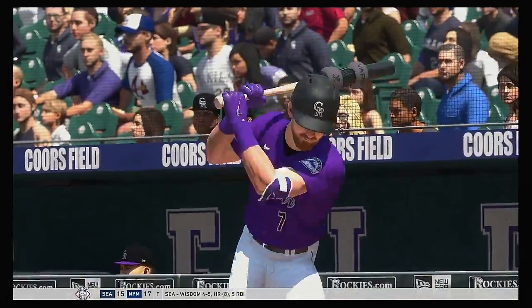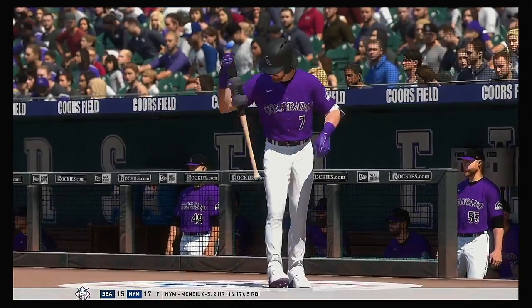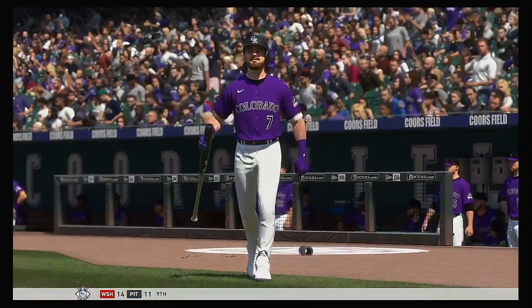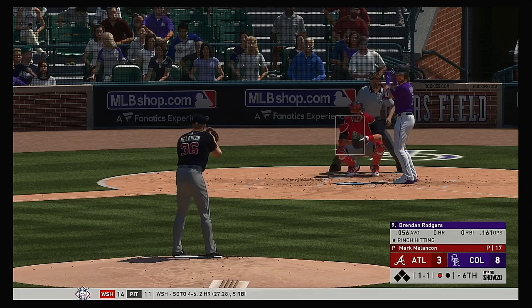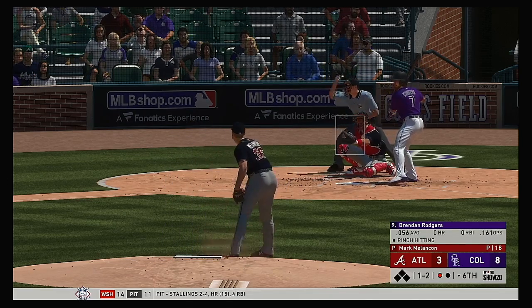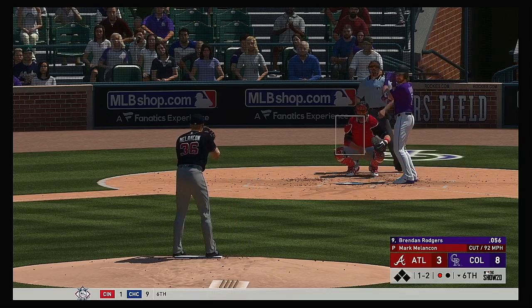Brendan Rodgers will get the call here as he'll hit for the pitcher. Number seven, Brendan Rodgers. That one catches the edge of the zone, called a strike. One ball, two strikes, yeah.